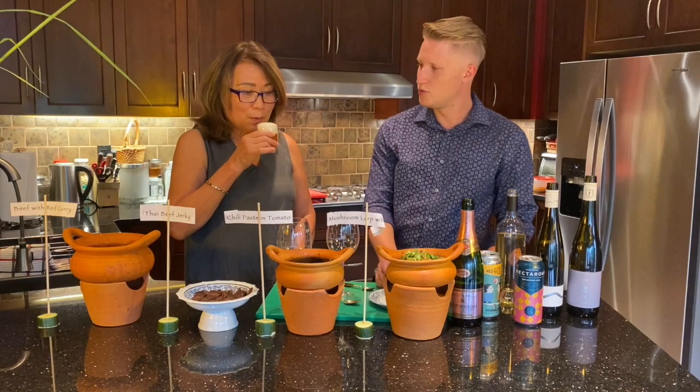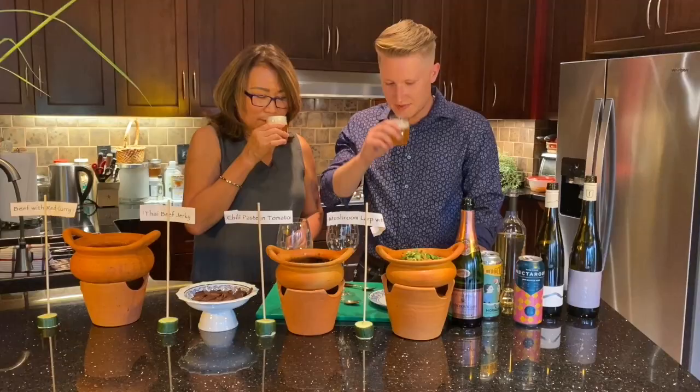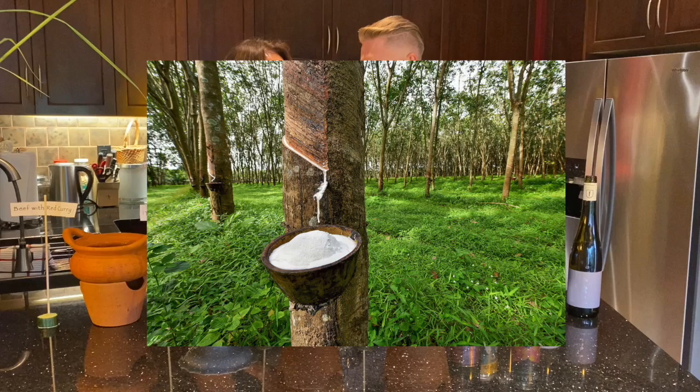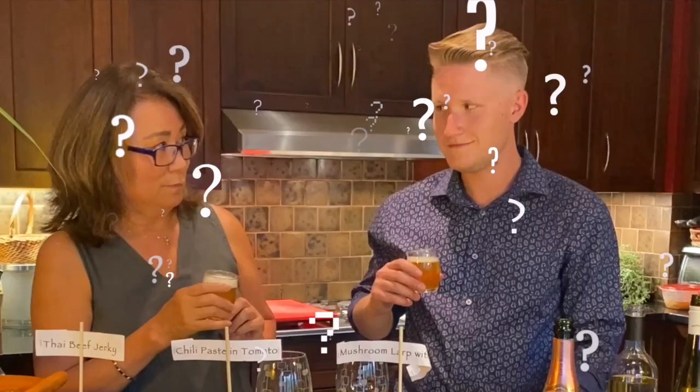What do you smell before we drink? I smell bitter. It's kind of piney. In Thailand, we have to say that the rubber tree sap. In Thailand, we have a lot of rubber plantation, so this smells like rubber. Smells like rubber? Rubber tree. Rubber trees. I believe you.